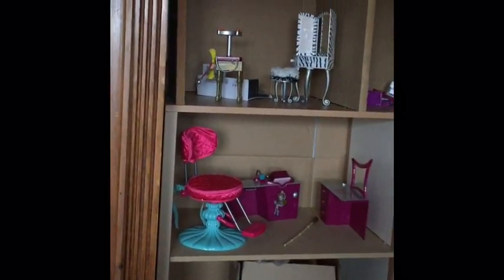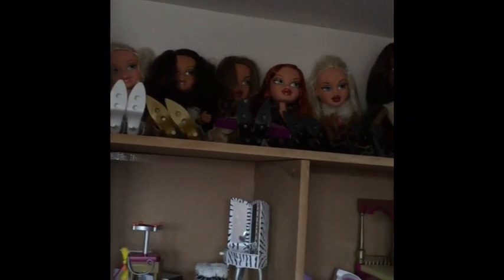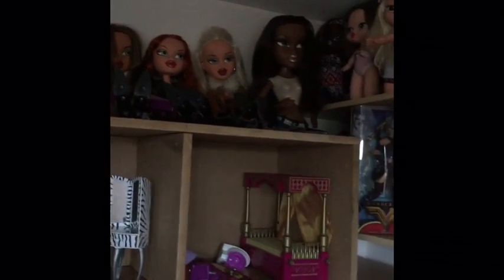I'm in my doll storage room at the minute, and I wanted to show you that we've had a massive clear out in here. I've also brought in my really tall Bratz dolls and popped those on top of there. My house has been cleared out and I've got some bits of furniture in there, but they're just in there for storage at the moment.